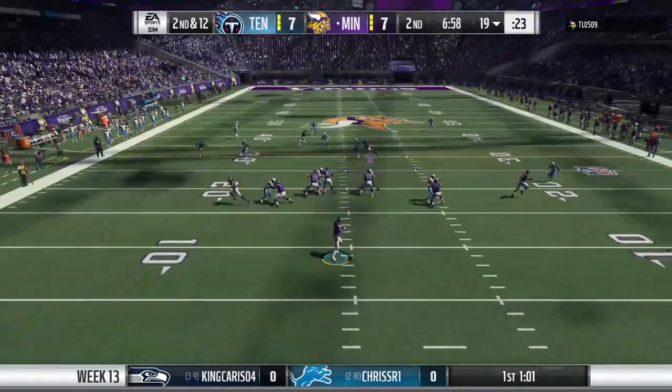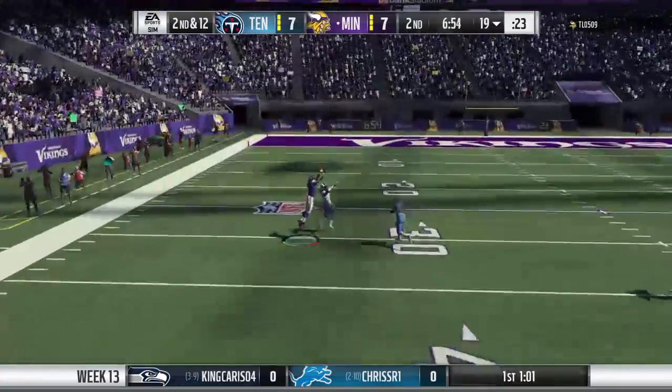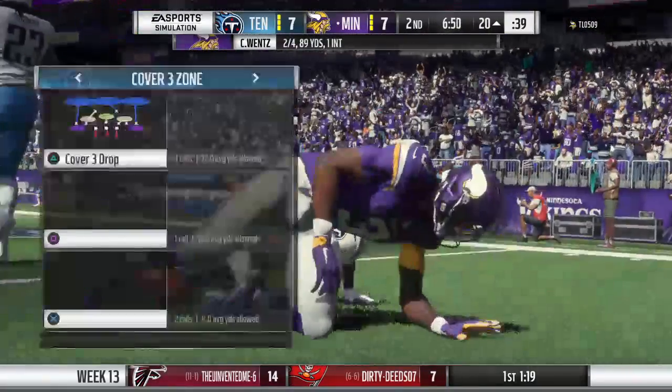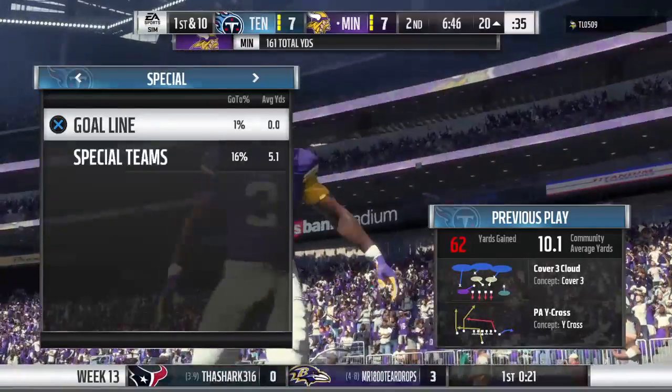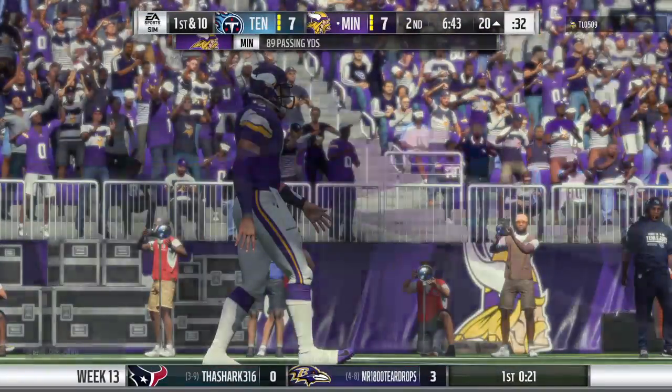They fake the give. Now Wentz, taking a shot for Samuel. And that's caught inside the 30. A big play there for Minnesota. 62 yards. The last drive he threw the pick, but he's not shy. He's going downfield again there.